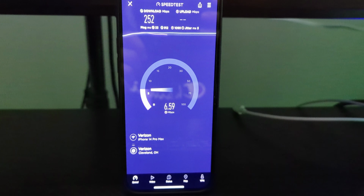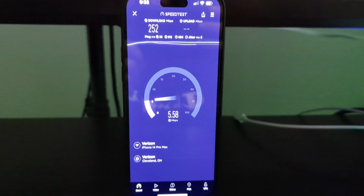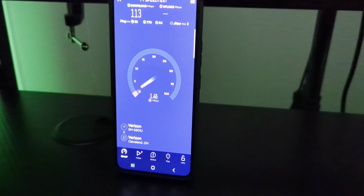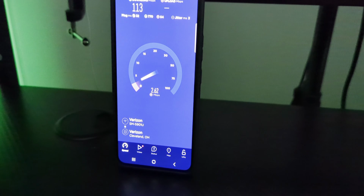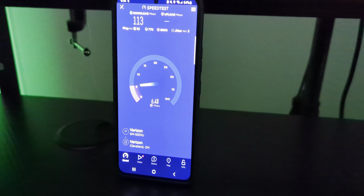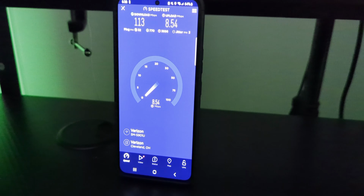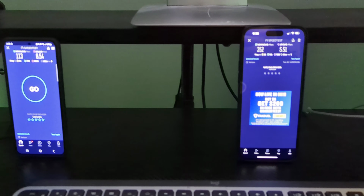All right, so we got 252 down on the iPhone, and we got 5 or 6 on the up, while the Galaxy is going at 113 down and just a few megabits up here, 4, 5, 6 megabits, maybe 7, 8. Okay, we creeped up a little bit because the test finished on the iPhone.